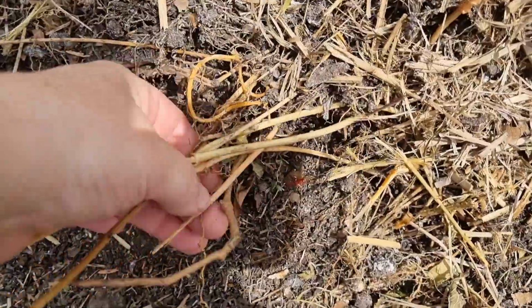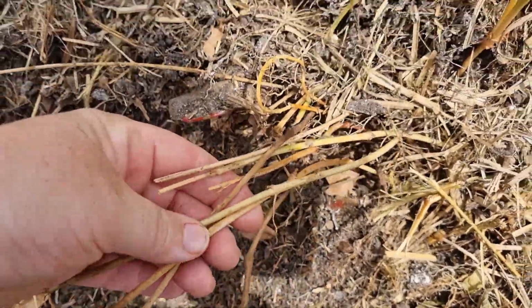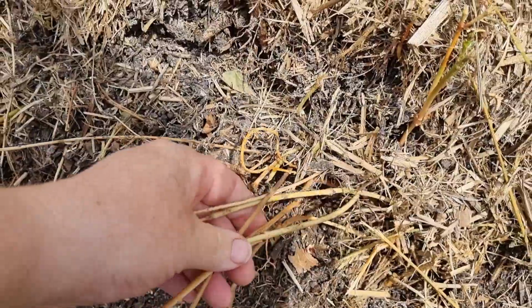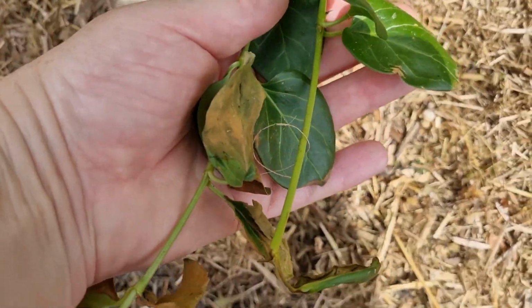Do you see all of these roots? I know exactly what they're from. The invasive Vinca major, which is a plant or a weed which I have struggled with keeping under control here in this area. Like, I'm constantly trying to pull it out, but it just keeps on coming back again.